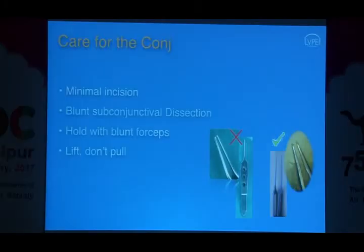It is very, very important to take care of the conjunctiva and to use a minimum incision. Use a blunt subconjunctival dissection because you can otherwise cause a massive bleed and cut the conjunctiva or the superior rectus. And always hold the conjunctiva with a blunt tip forceps like a Pierce-Hoskin forceps or a non-tooth forceps. When you are lifting the conjunctiva, please just lift for adequate exposure. Don't pull the conjunctiva because that will increase the extent of the incision that you have initially made.